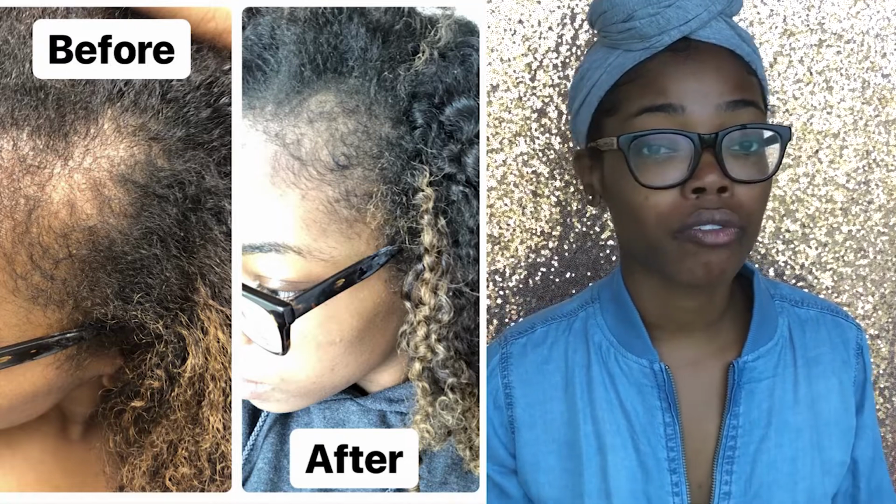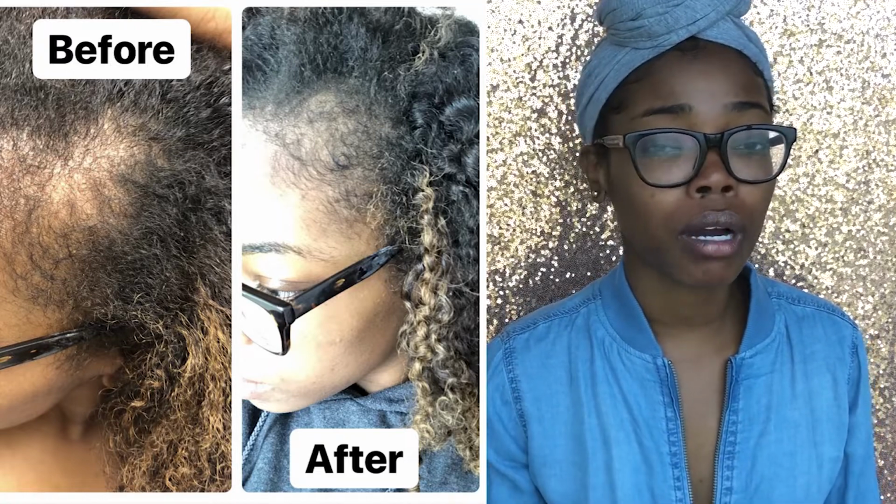So you can see from the before and after, and this is like 2-3 weeks apart. I haven't been using it like I should be using it, but I'm gonna definitely get back to using this on a regular basis. So yeah, check this out, because this oil, I absolutely love it. I actually need to buy me some more bottles. I think it's still on back order. I don't know, but I'm gonna definitely get me some more.